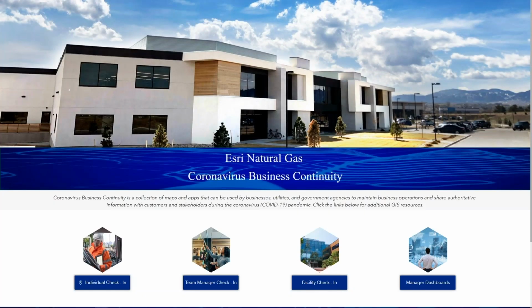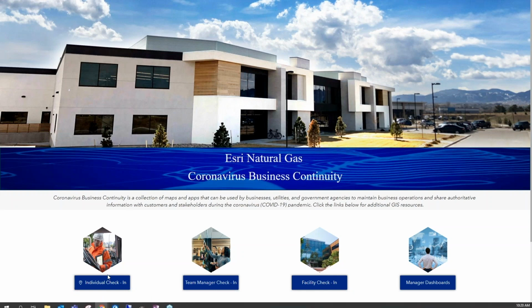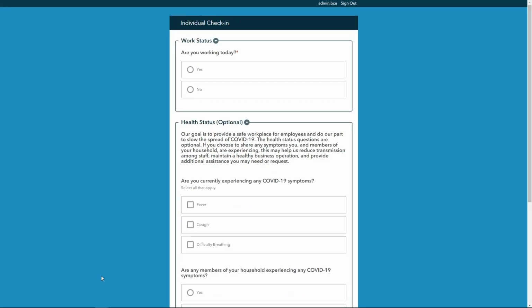I did some extra configuration in a web page to neatly organize all the apps and make it easy for personnel to access what they need in one location, no matter what their role. For example, a single field engineer or business analyst can open up the individual survey similar to what Vince showed earlier. This focus app enables a person to report their work status and symptoms.